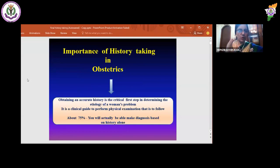So coming to the importance, when we take an accurate history, that is the very first step we are supposed to do. That will determine the entire problem, what is happening to the patient in any specialty. That is the dictum. And this will give a guide to clinical examination. Suppose the patient is having an acute pain and holding her tummy like that, when a young girl enters, quickly we should rule out a torsion or appendicitis, something like that. So the history itself will give a clue how to proceed with examination.